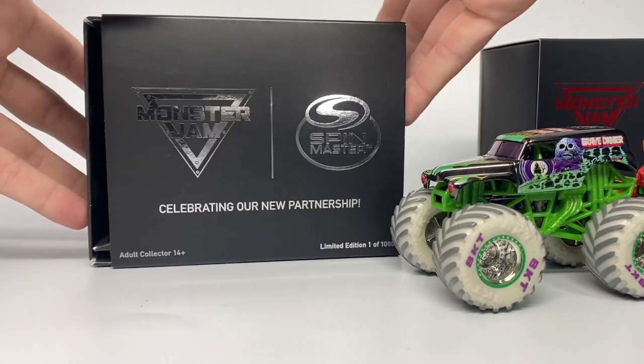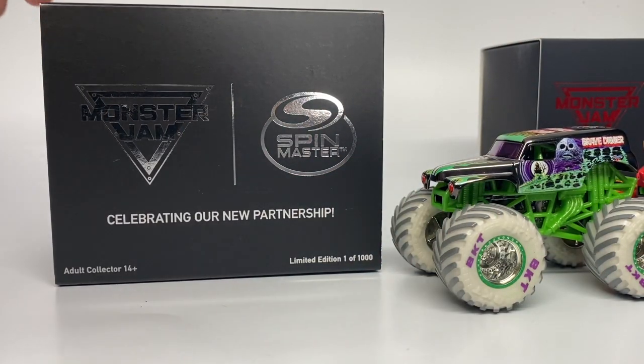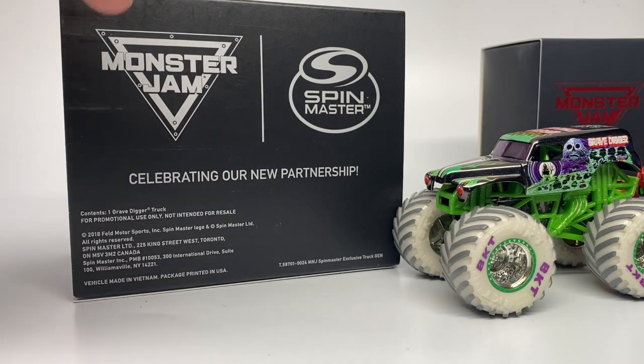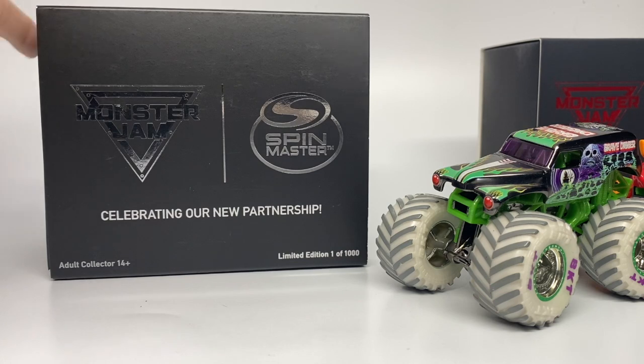This is another one I have for my display, and you can see it says limited edition 1 of 1,000, also adult collector, and right here, not intended for resale. So it's not a truck that they sell, it's a truck that they give away at their Toy Fair events. Actually, Toy Fair displays at the major Toy Fairs.